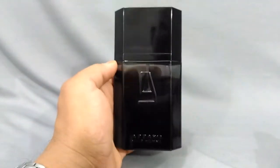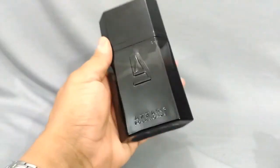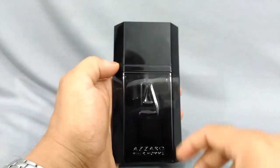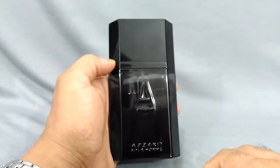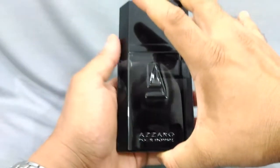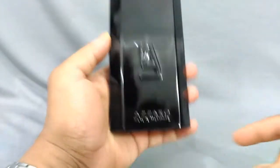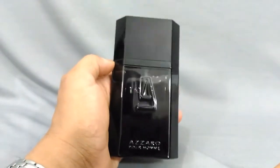Not really much to say. Sometimes you can't really put too many words into a fragrance. Get your nose on it, try it out. Highly recommend it. You look into it, find it for a good price point, pick it up. I'm very sure you won't regret it. And if you like fragrances from the House of Azzaro, this is something you want to add to your collection.